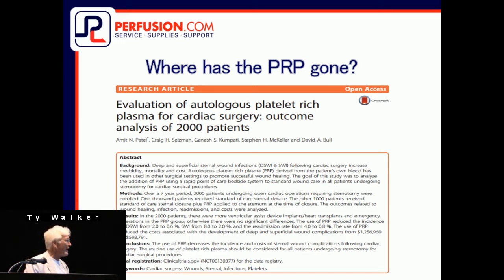And if you look at the cost of the use of PRP, you can pay for the use of PRP for the whole year with one sternal infection that you have. So even one patient, two patients, you think it's only going from 2.0 to 0.6, but that may be two patients in your practice that you could have avoided a deep sternal wound infection, which makes a huge significant difference.